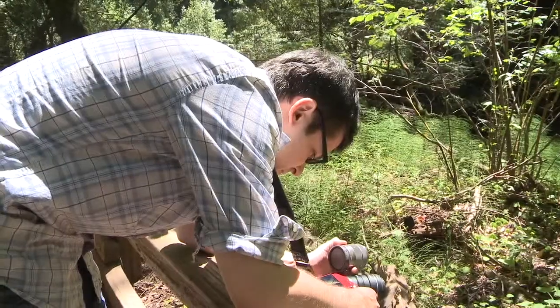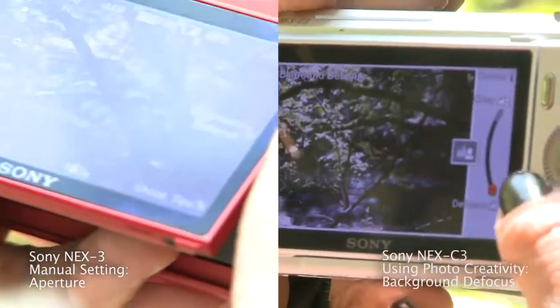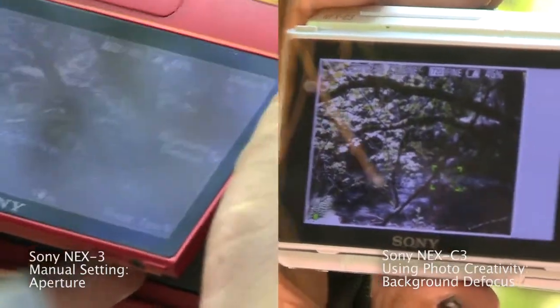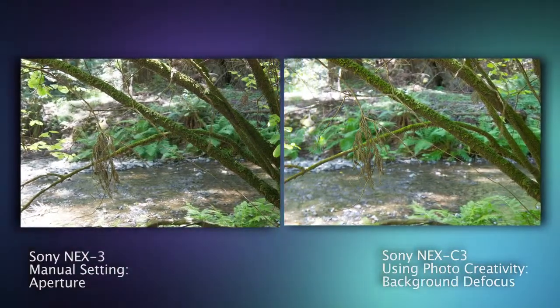Okay, so the first thing we tried out was the aperture versus background defocus. So aperture is essentially controlling the opening of your lens, like how wide open your lens is, and you can get shallower and deeper depth of field. So you get those nice kind of dramatic effects. So we took a picture in the park by a river, of a tree in the foreground and then a river in the background, and matched up pretty well.